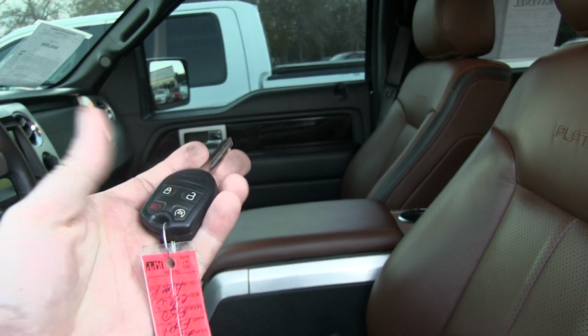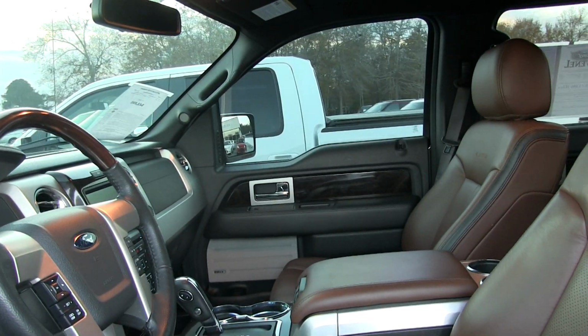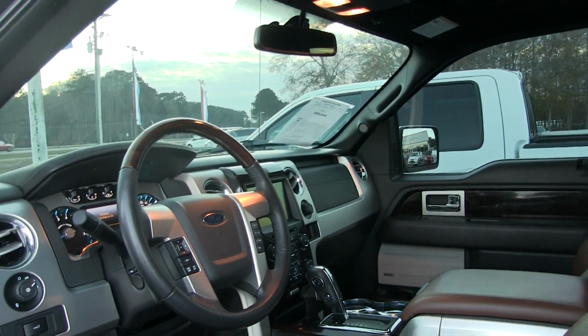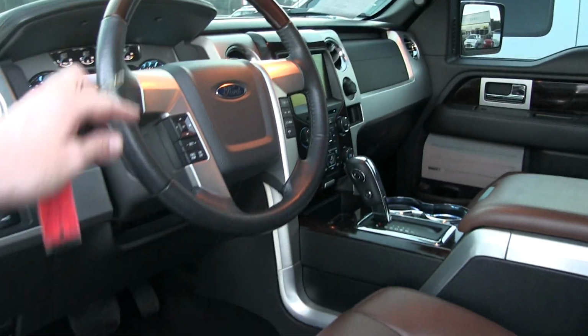You do have remote start. I went ahead and cranked the truck up just a few minutes ago before hopping in on this cold, chilly day in January 2019. So the car is about 3 years old right now. Let's go ahead and hop in on the inside and look around.